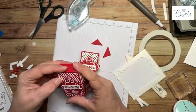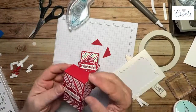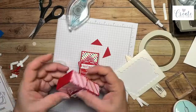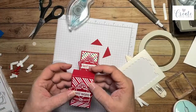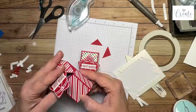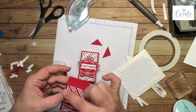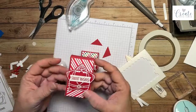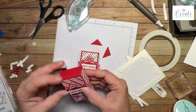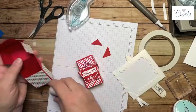If you wanted to add some ribbon, like I said, you could either add it to a tag, or you would have to almost do something that was a bow and then just glue dot it here, because you still need to be able to open this and to be able to close it. So you really couldn't wrap it around this way or it would come off, and you really couldn't wrap it around this way or they'd have to take it off as well.